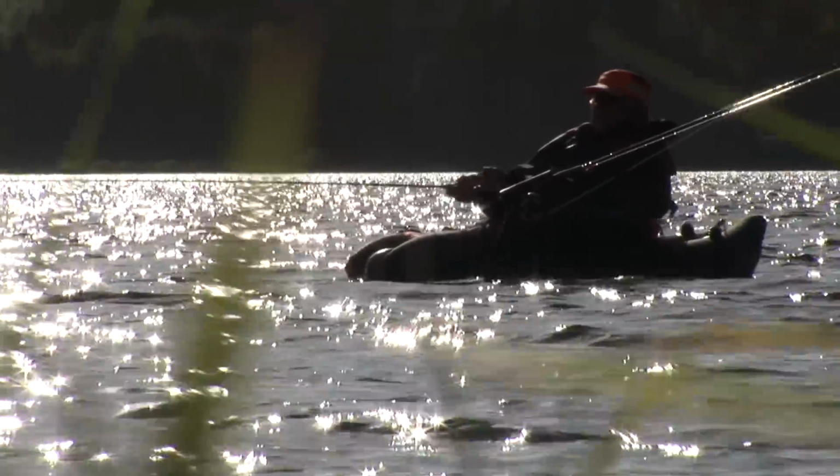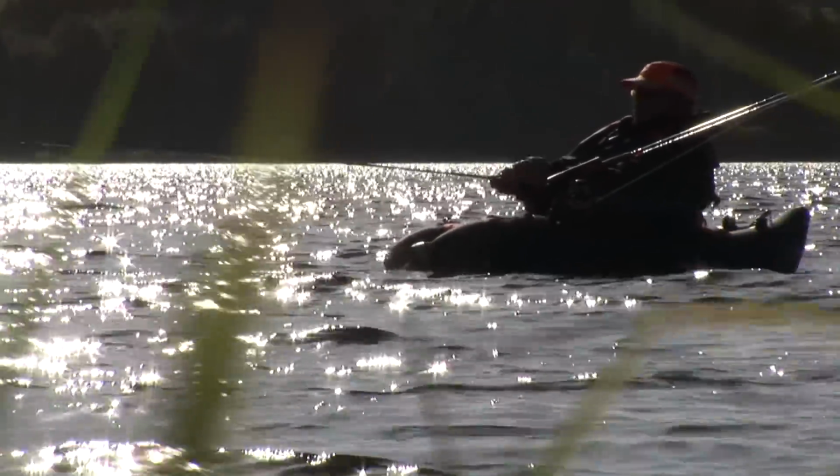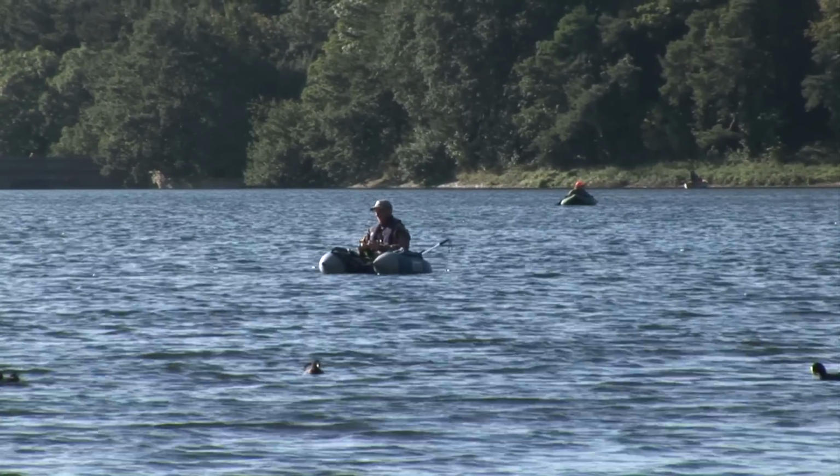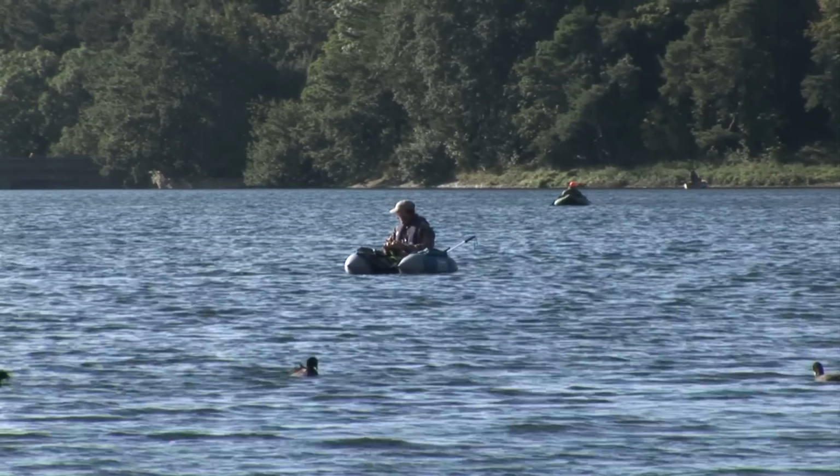I've had an awesome time with the BFTA here at Blagdon Reservoir in Somerset, float tubing for my very first time. And I will certainly be applying for membership in the new year.